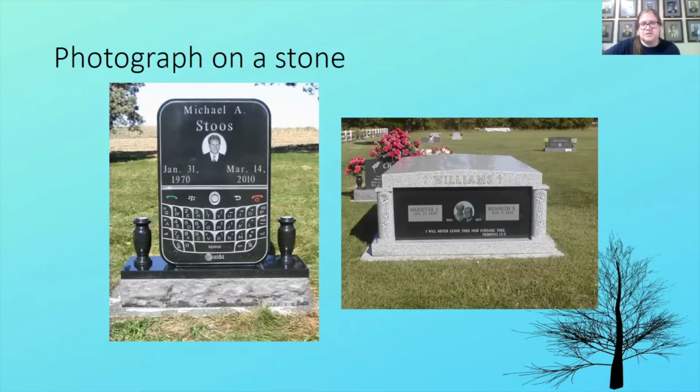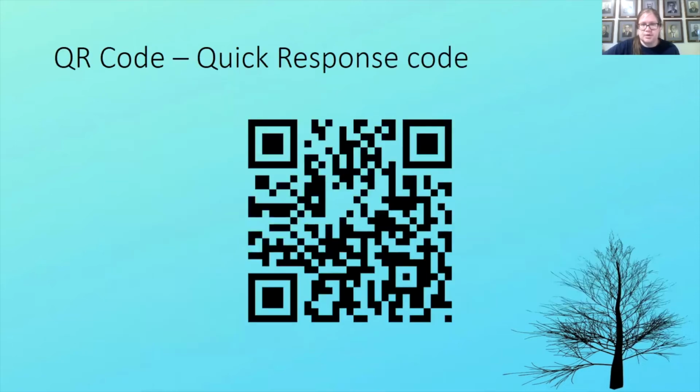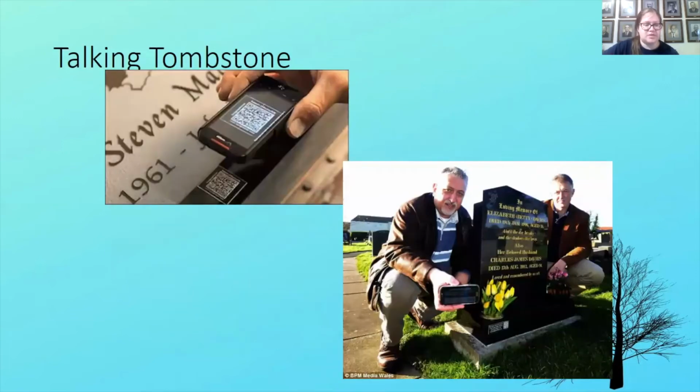You can do photographs on stone. Here's a couple ones. You can do a QR code, that's a quick response code. A lot of people are starting to put QR codes on tombstones, so you can scan them and then it will maybe go to their Find a Grave page, or it may go to a family history page, things like that. There's the talking tombstone, which as you can see, has a QR code on there. You would scan it and it would actually go to a video of people talking about their loved ones' lives.